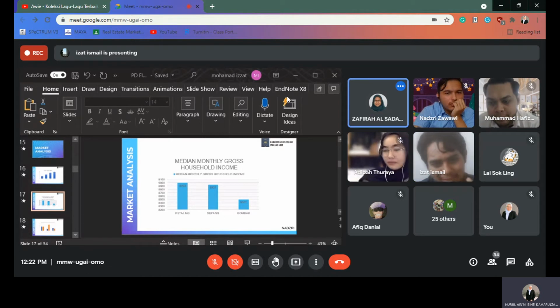Maybe this part is not strong enough to support our market analysis. Oh, but there has to be a reason why you put it, kan? The reason why you letak it was because you feel it represents DNA. But do you understand now why it seems like it doesn't make sense?